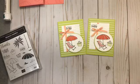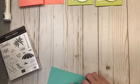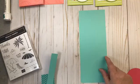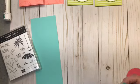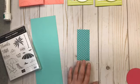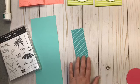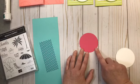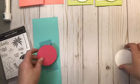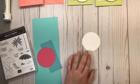All right, let me grab the items for card number 3, or project number 3, I should say. And this one is going to take a piece of Coastal Cabana. It's cut at 4 1/4 by 11. We're going to need to do a little scoring. And then we have a piece of that 6x6 stack paper, cut at 2 inches by 4 3/4. I have the largest scallop circle from the layering circles, and I cut that in Melon Mambo. And I have the Whisper White cut in the large stitched circle, the stitched framelits.